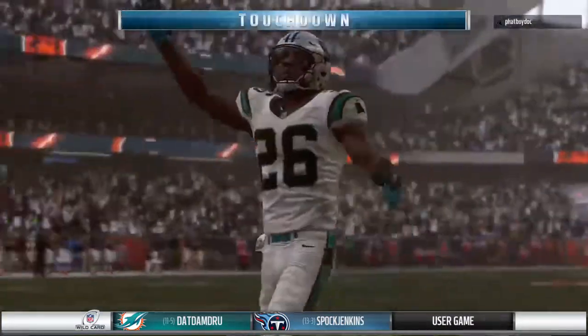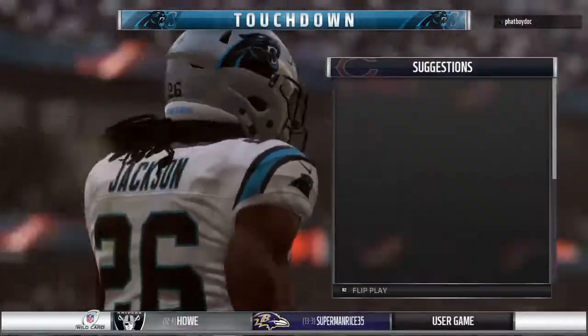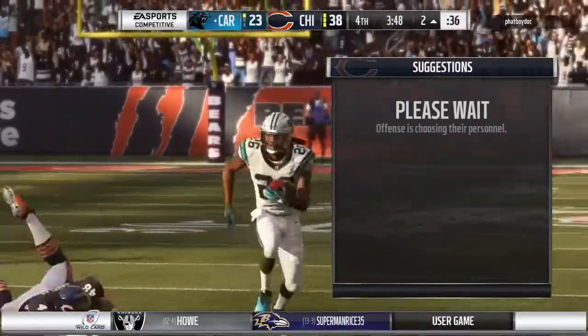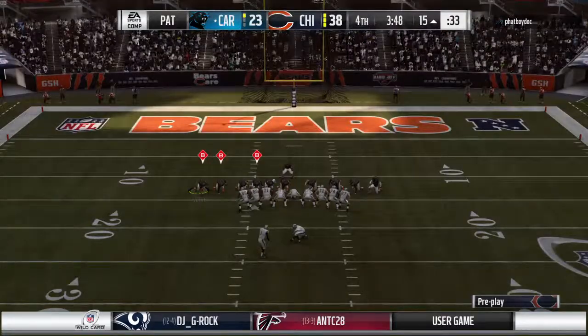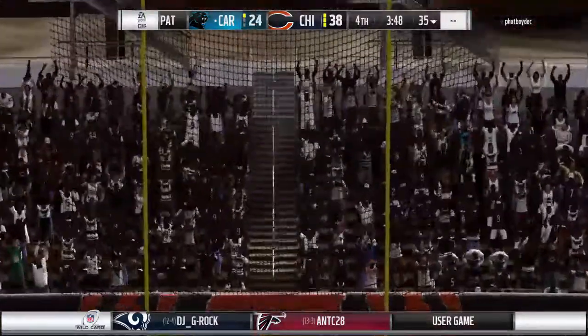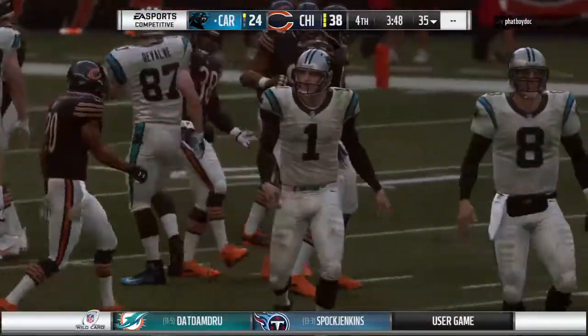All right, let's give credit where credit is due. How about that return? Great blocking, great vision, all the way down to the 2-yard line. The only person who has to be upset, the guy who didn't get it into the end zone. That far and no reward? Extra point by Carlson, up and good. And that will get him one closer.